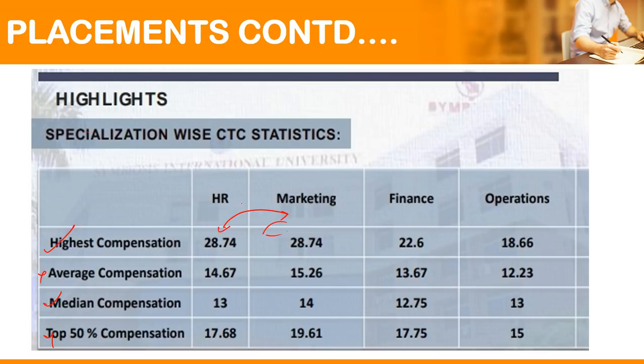So HR and marketing, okay, fairly okay. Now if I look at median, yeah, these figures you should be looking at. These are the actual figures, not the actual, but I would say the close by जो होते हैं, ठीक है? So I think yeah, finance का कितना दे रहा है? 12.75. It's a decent number. Like you should not be moaning about it. I think it's a good college. जहाँ तक placement की बात है, they're doing their bit very well.